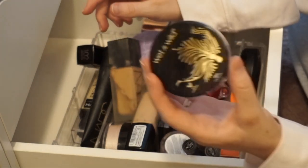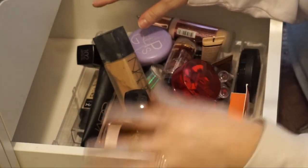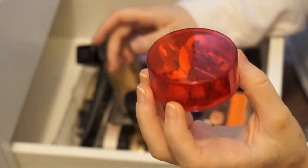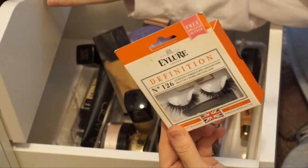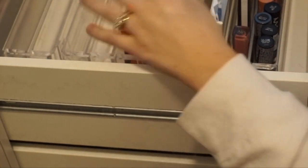Okay, Wet n Wild, I'm So Lit. Big powder, nope, not going to use it. Oh, this is some old stuff. See, this is what I will keep, though. This is an actually good pencil sharpener, so I will keep that one. Eyeler London, I do like this, so I'm going to put this with the other sets of eyelashes up here.